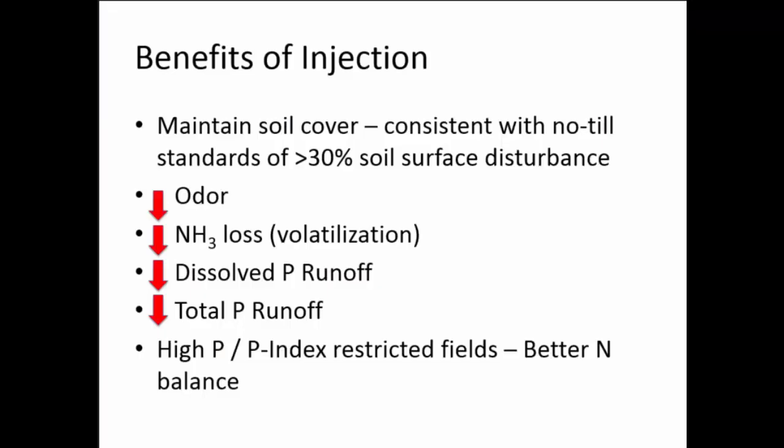Some benefits of manure injection include consistency with no-till farming. With shallow disc type injection, we are disturbing less than 30% of the surface area across the row, and NRCS does accept that for no-till systems.